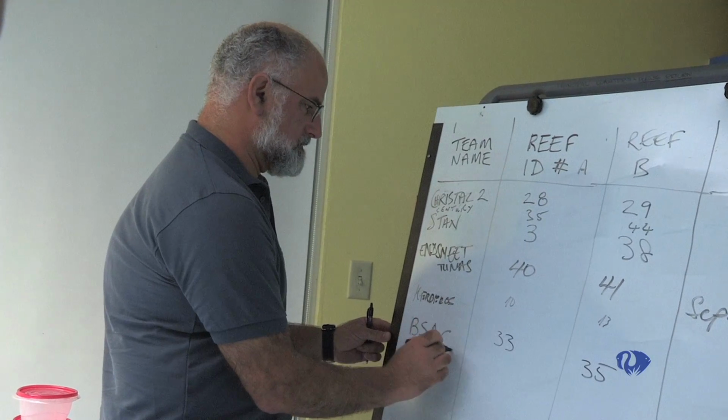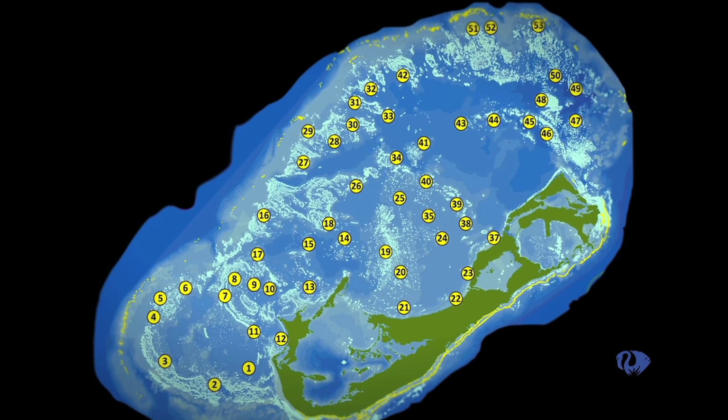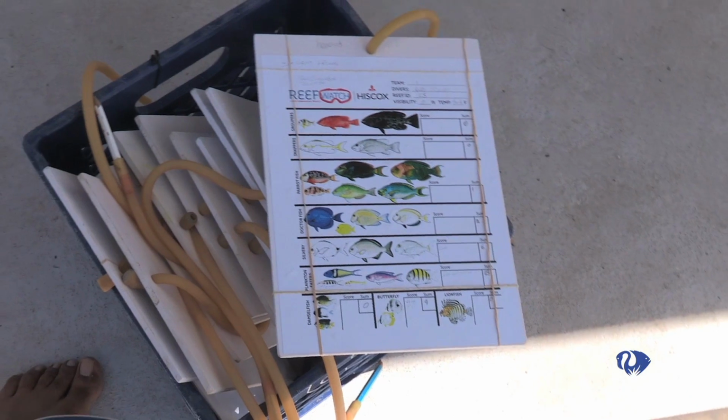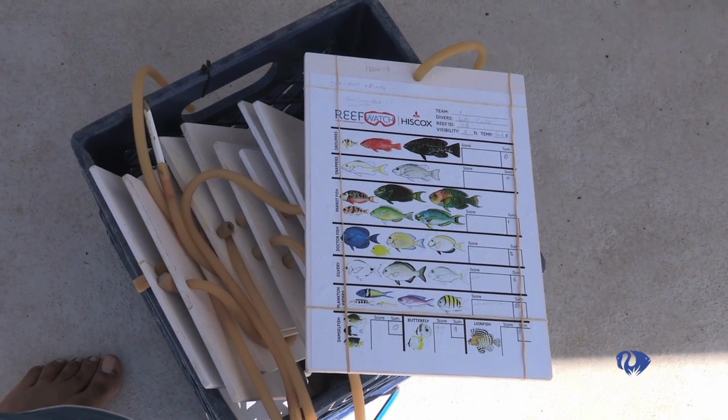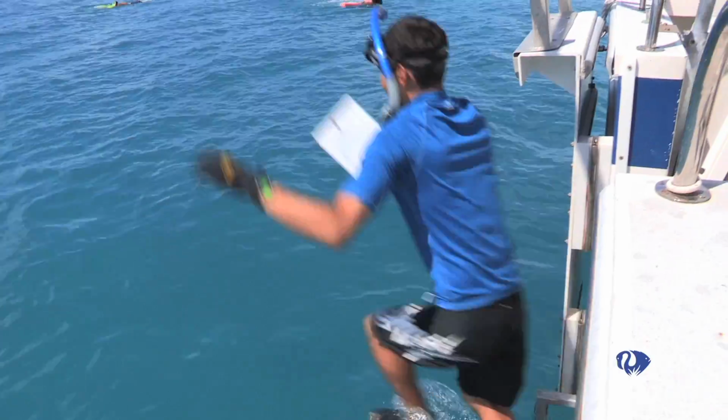We ask people to pick a reef scattered all across the platform, far from shore, and then one on the way back in, and apply a critical eye and look at the number of fish, look at the health of the corals. Are they diseased? Are they bleached? How many are there? So they're given a data slate that they have to fill out, and it's got a pencil attached. For the fish surveys, they have at least half an hour.